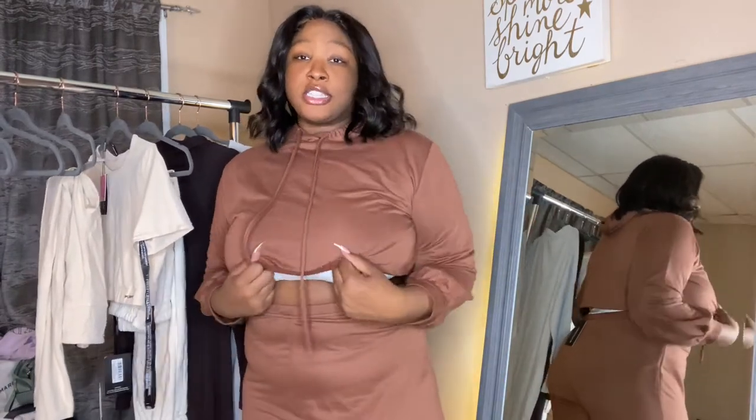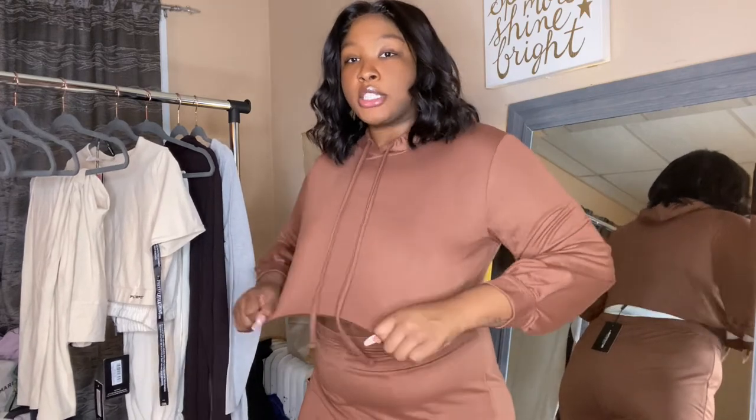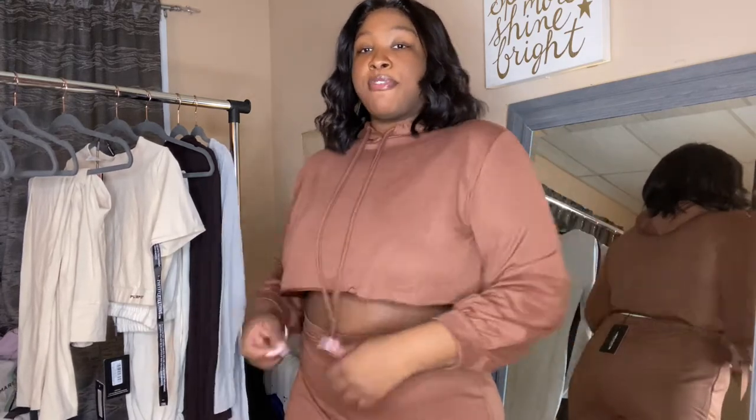Okay, y'all, so this is the next two pieces. I don't care for this. So I still have one set under here, so excuse my boob area if it looks funny. So it is a brown sweatsuit. It is sold separately. Both pieces will be on the screen. I don't like it. So for me, I do crop tops, right? I do crop tops. But it comes right, they don't come past the thighs. Like, I like my crops to be at least here. And it just stops, like, right here. So it's not my favorite.